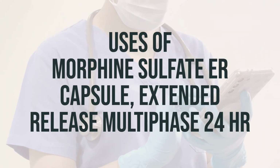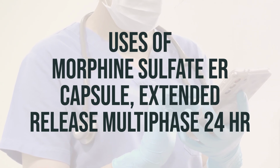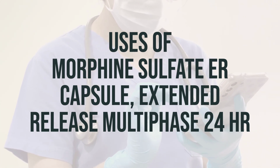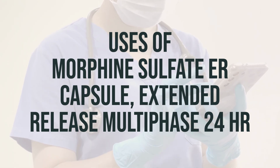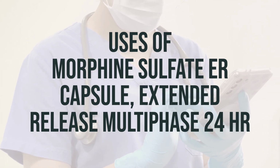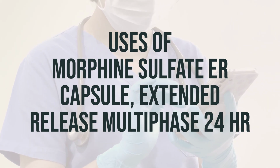Morphine Sulfate ER Capsule, Extended Release Multiphase 24 hours is a medication that is used to help relieve severe ongoing pain, such as pain due to cancer. It belongs to a class of drugs known as opioid analgesics, and it works in the brain to change how your body feels and responds to pain.